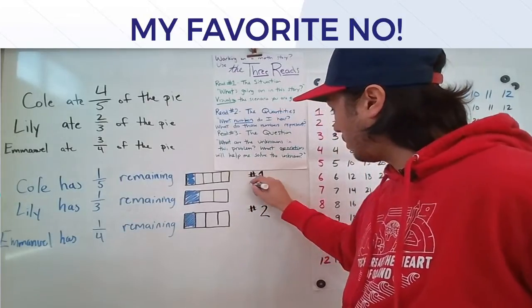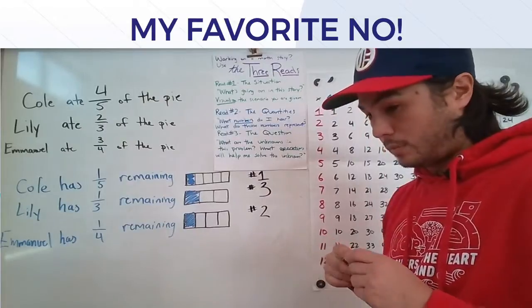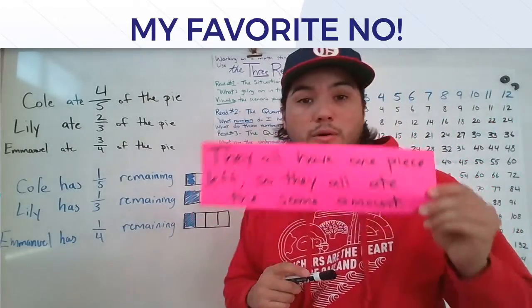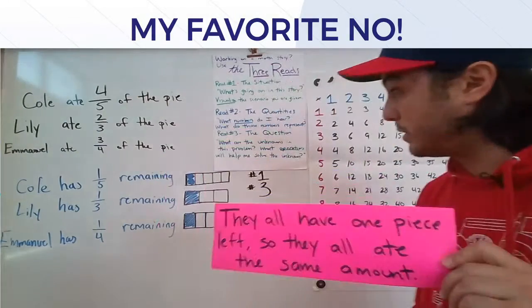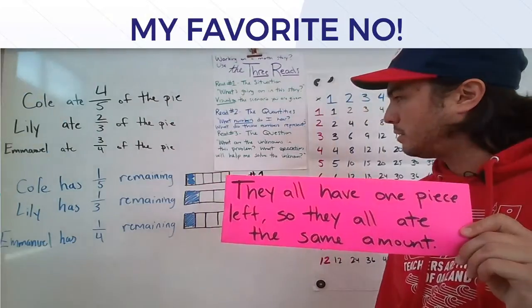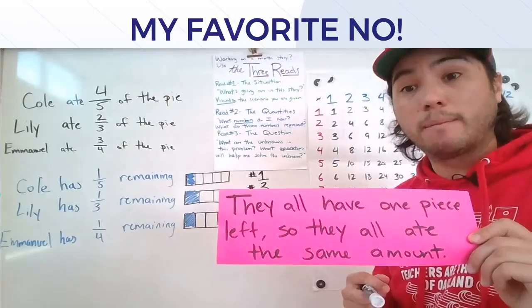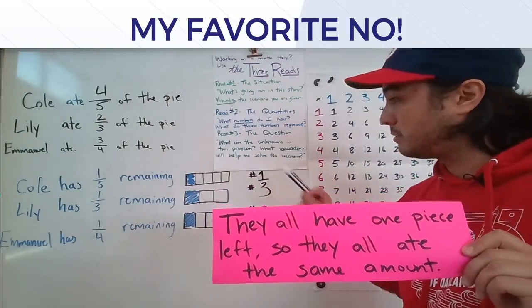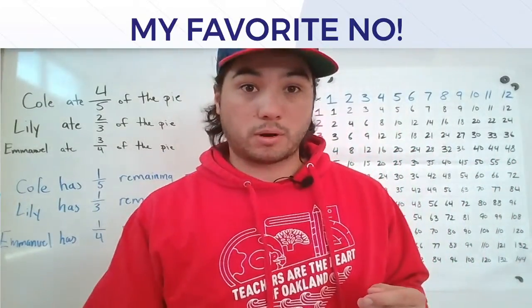So we would have number 1, number 2, and number 3. So this favorite no is outstanding mathematical reasoning. And all that was missing was this one piece of thinking: they all have one piece left, so whoever has the smallest piece left must have eaten the most pie. In this case, it was Cole. All right? Wonderful, wonderful work on that.